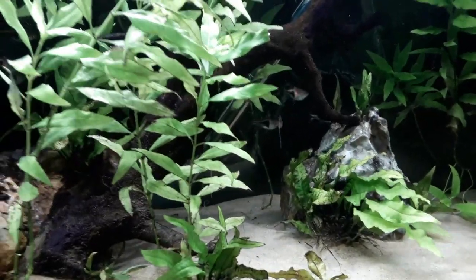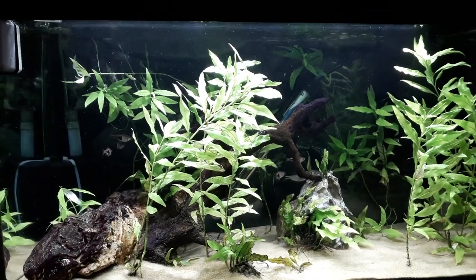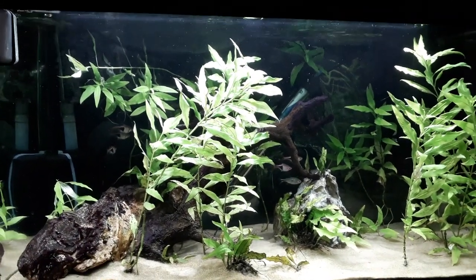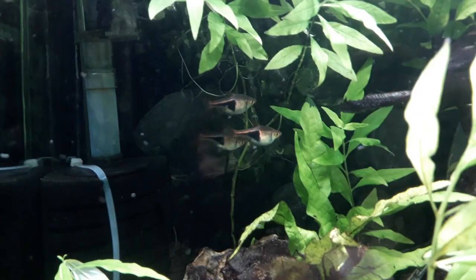Okay, so I have just done a water change on this tank, so if the water's looking a bit murky or cloudy and the fish are a little bit spooked because of that, I'm sorry about that. Let's see if I can get a little bit closer without spooking them.